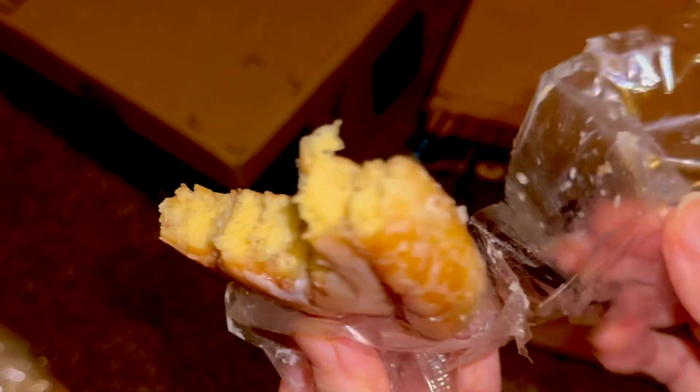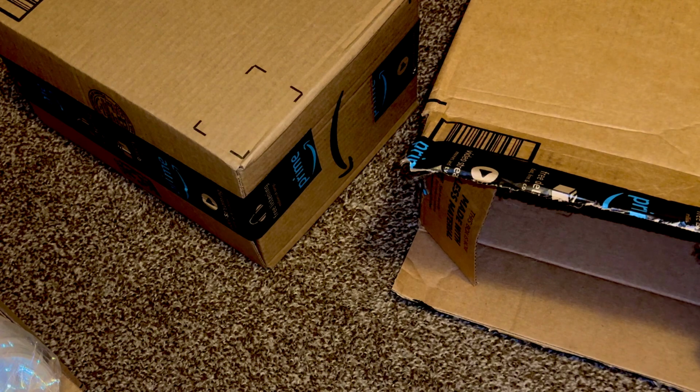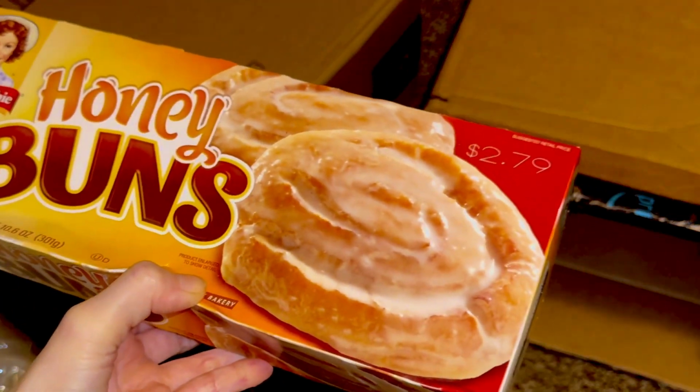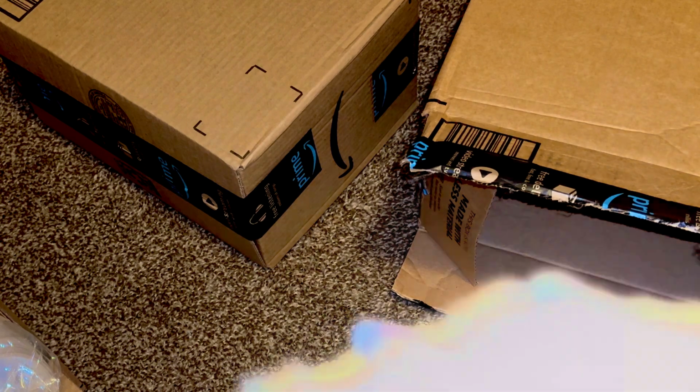They're so good. I think this is probably one of my favorite brands. And I also like the Texas one. The one with the icing, you know? They're good.